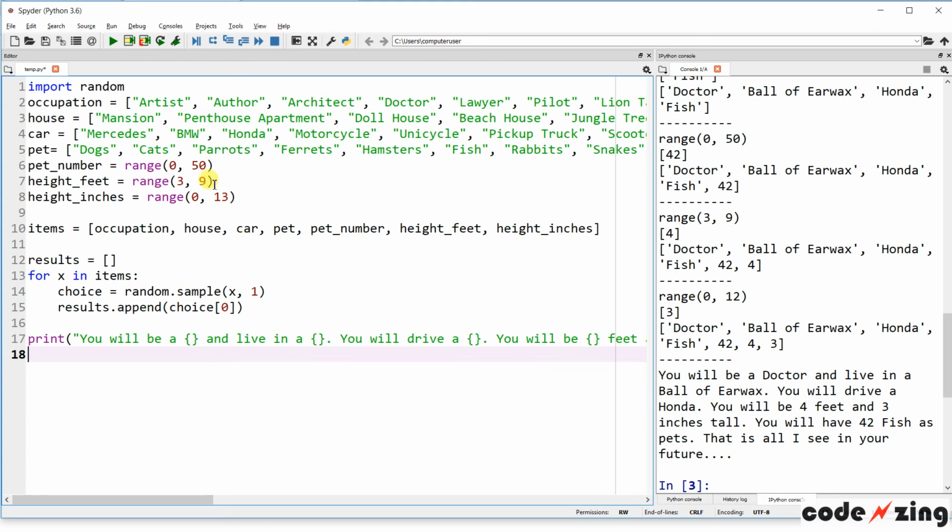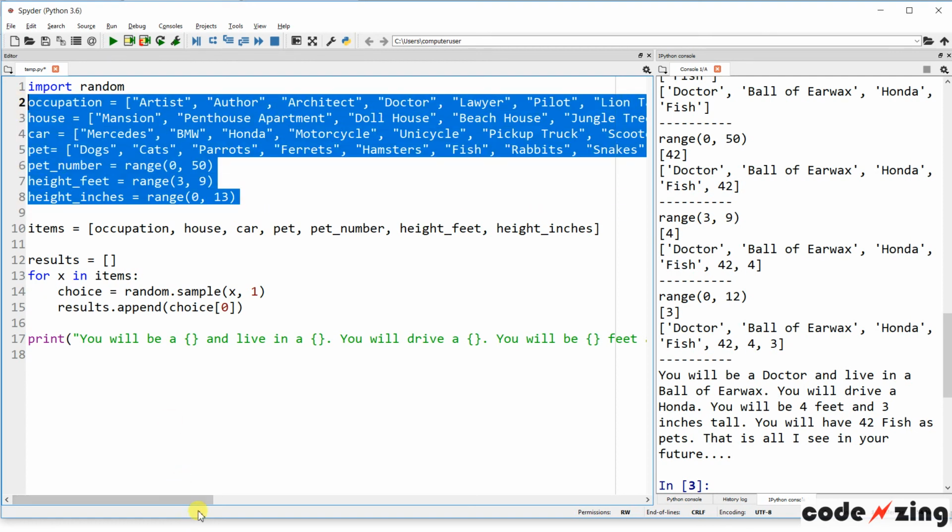So what my kids started to do was just add lots and lots of stuff to each one of these lists. More occupations, more houses, more car types, more pets, and then they wanted additional items added to the list.